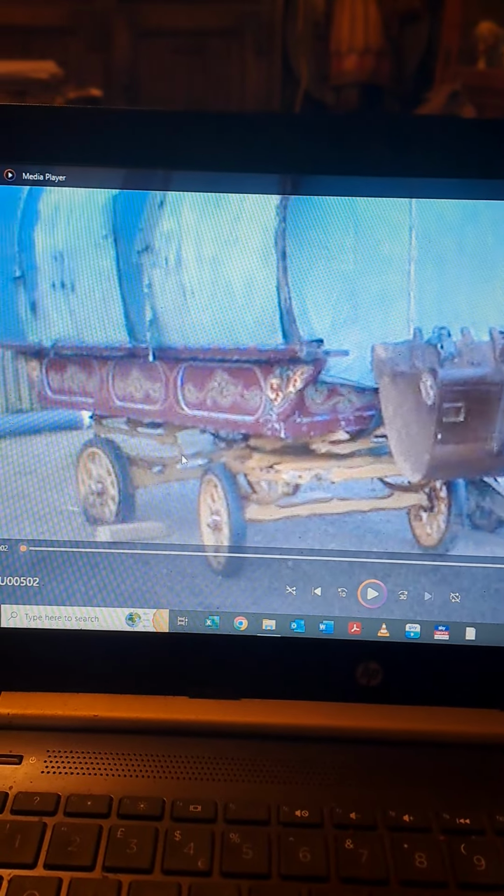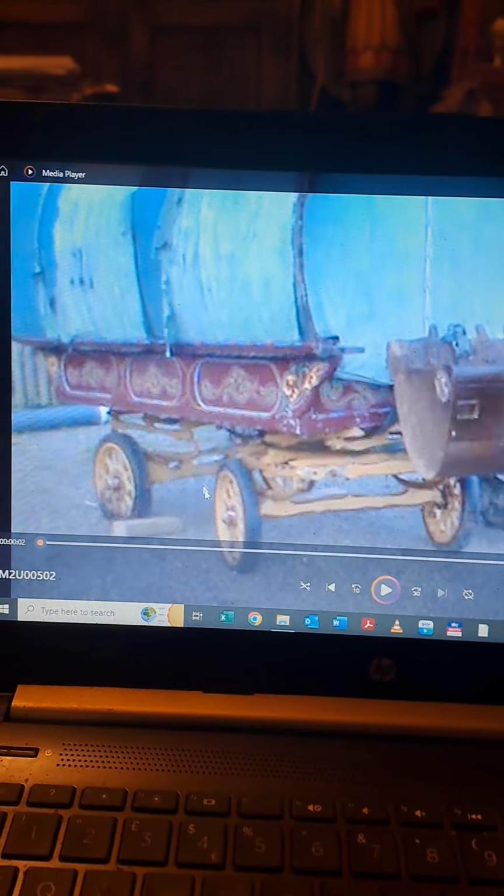So once we got her on, I won't bore you with all this because I'm going to make one video of it, but I just want to show you the type of thing we do. So we got her on. We had to get her off her axles and put the bogey underneath her.